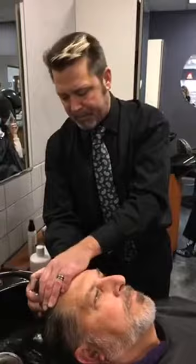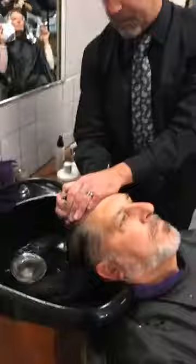Monica asks, can you use it while using Olaplex too? Two different things. If you're using TCA, absolutely, go for it. Put TCA in everything, except direct dyes.